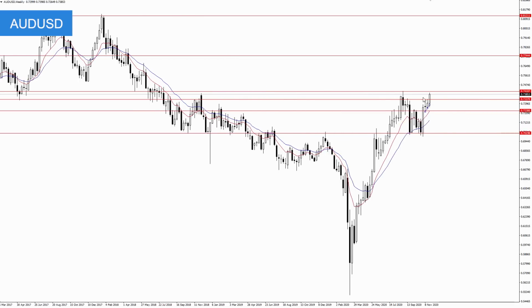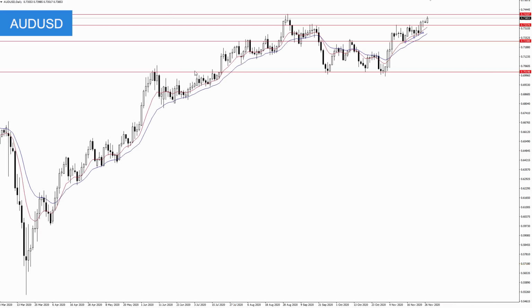That's going to be the area that buyers have to break in order to send the Australian dollar higher into 2021. So similar to the EURUSD, as long as 74 is intact as resistance, you have to be careful scaling into a position here. If you are, in my opinion, it's best to keep that position small until you do get a confirmed break above that 74 resistance area.